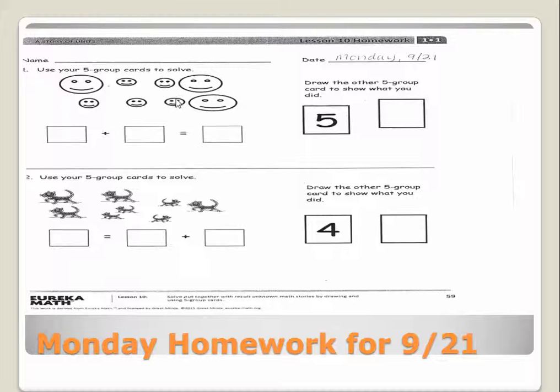So let's start with the most number of happy faces, which are the little happy faces. 1, 2, 3, 4, 5. So write 5 here. Then 1, 2, 3 goes in the next partner box. Then we are going to find the total by counting all the happy faces, or counting 5, 6, 7, 8, because 5 and 3 more is 8. And then you will also draw 5, 6, 7, 8. So that is 3 dots here. That makes 8. Then you are going to solve question 2.